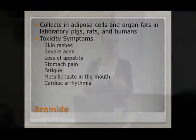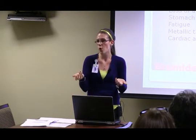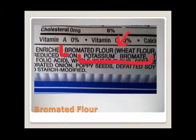It's not that it hasn't existed for a while, obviously back in the 20s, but it's still something that we didn't know a whole lot about at that time. This is what it's going to look like. If you're going to see it, we always see enriched white flour a lot or enriched wheat flour, but if you see enriched bromated flour, take it off.